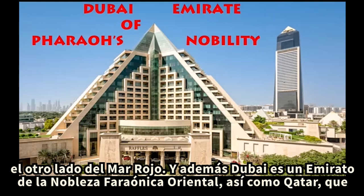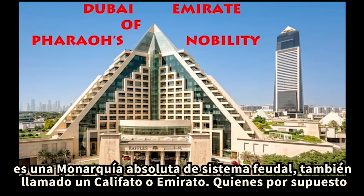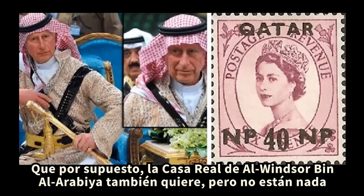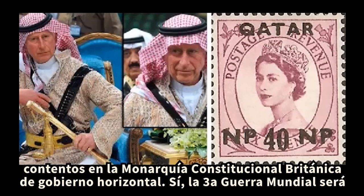It's like on the other side of the dip. And also Dubai is an emirate of the Oriental pharaonic nobility, just like Qatar, which is an absolute monarchy feudal system, also called a caliphate or emirate, who of course want to export the caliphate idea to the entire world and also to places like Gaza and the Philistine base, which of course the royal house of Windsor bin Arabiya also want, as they're not happy at all in the British constitutional monarchy.